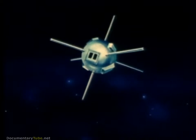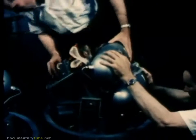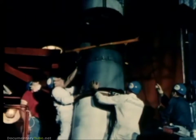But before man is exposed to any facet of space exploration, instruments are sent aloft to gather information. Then biological specimens, including animals, are subjected to intensive biomedical space research. Some are launched in these piggyback containers.